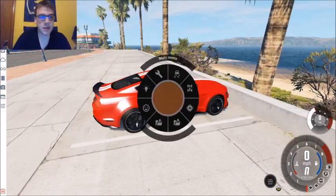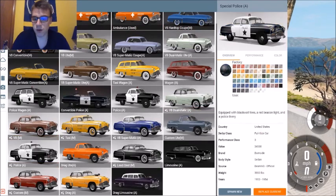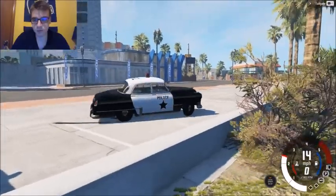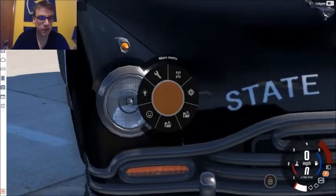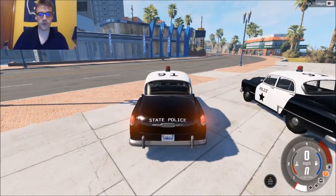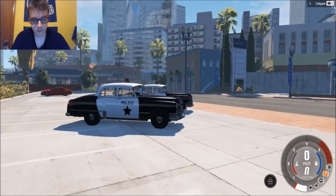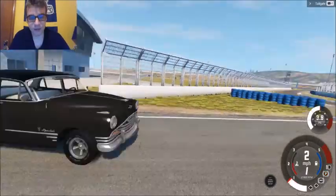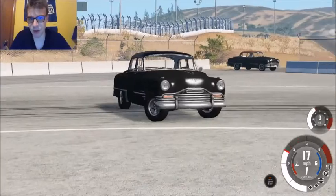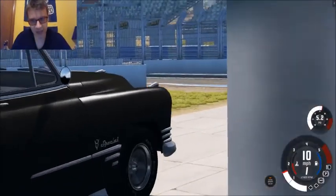Where my car sits, I'm gonna spawn the police. So, here's what we'll do. Spawn the two officers. Here, we'll do this. And we'll just make them both Burnside specials. We won't make them wagons. So this one is gonna be the boss. So the boss is out driving his NASCAR, even though it doesn't look like one. But we're gonna pretend that it is.